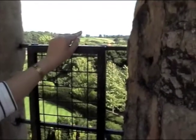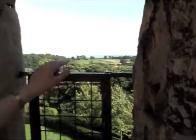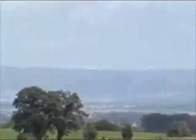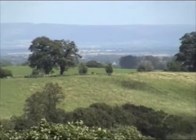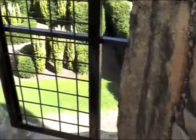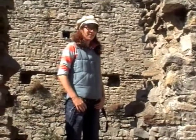Over there in the distance, you should be able to see Rosebery Topping. Very popular with hill walkers. Just look at it. That's miles away. Fabulous. Yes, Amy, the pointing is going to be a big job.